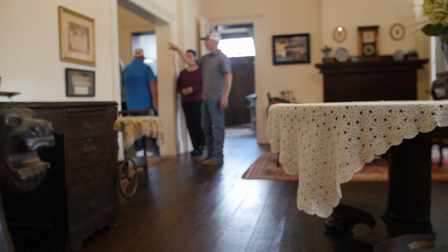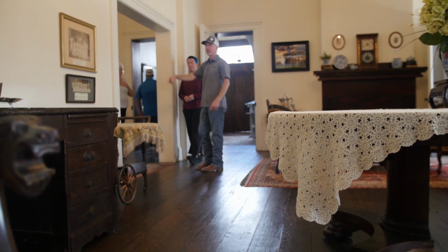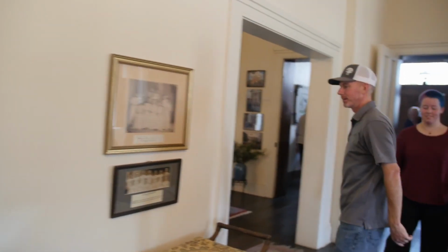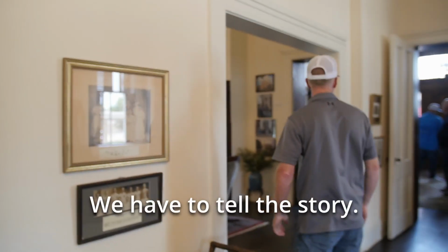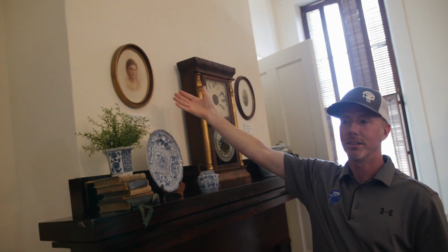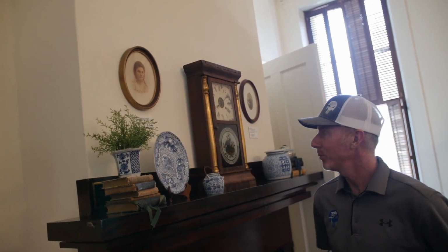Tim, yeah, we think this was the boys' classroom here, because look at all these girls. Look, this is the girls' room. Don't look at that part. That's the boys. We have to tell the story. This young lady right here was a teacher in the girls' classroom. She taught here in 1891 to 1892.